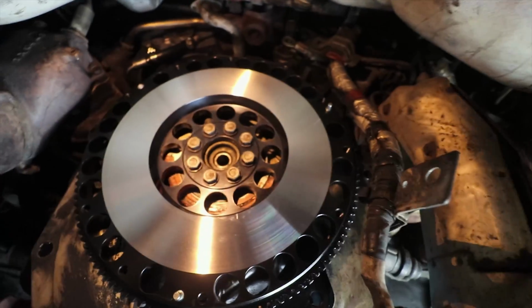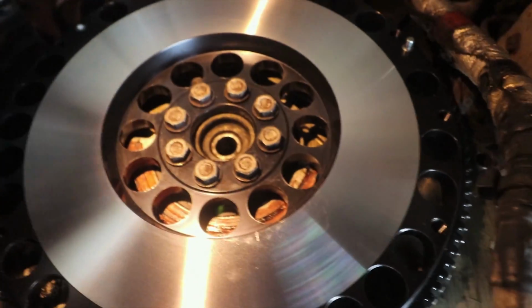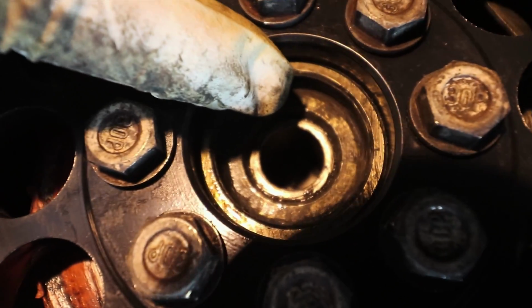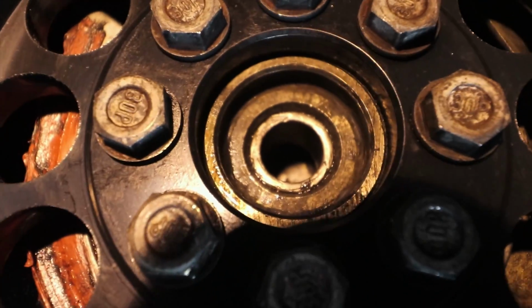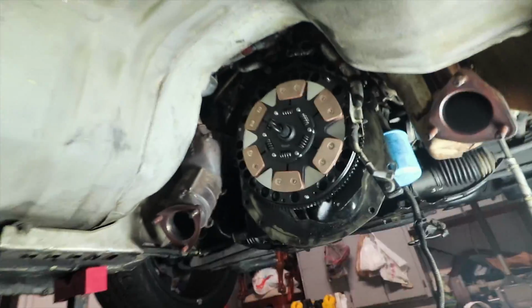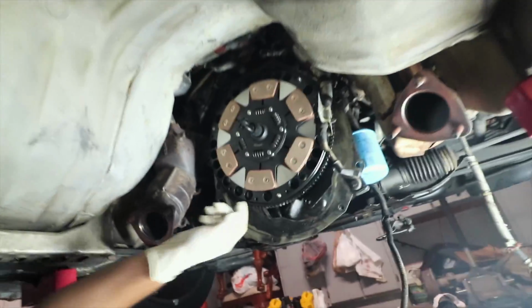Let me show you guys a problem. Well, not a problem, but something we made a mistake on. When you put in the pilot bushing, it needs to be flush to the end of the slope. As you can see right there, it is flush to the end of the slope, to the bottom part. But don't push it too far in, so you still have space, but that's how it has to be. Before we put on the pressure plate, I just want to show you guys. That looks pretty clean.